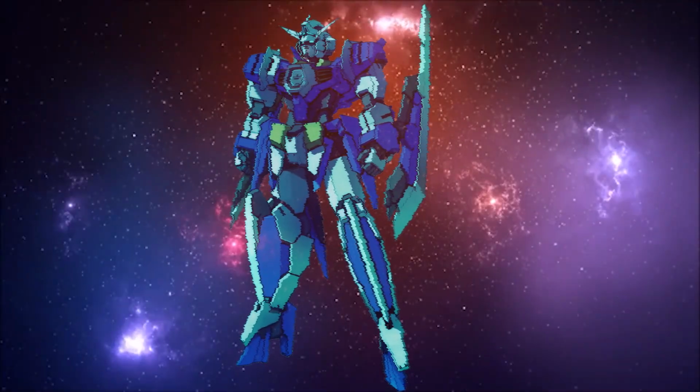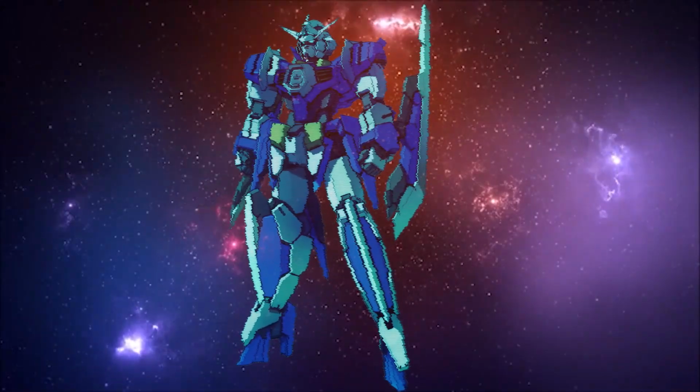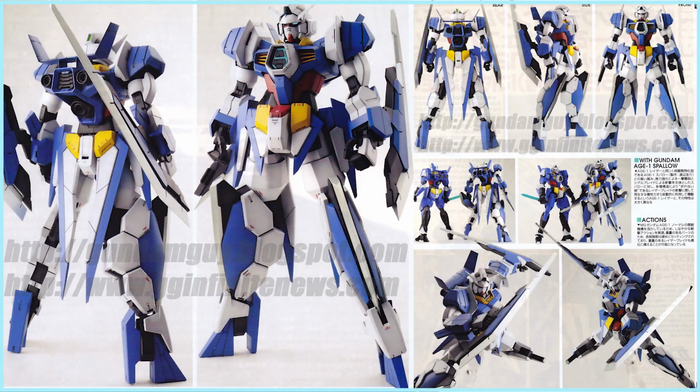This is pretty much something only Flit can use effectively. This would also be the only non-animated AGE-1 variant to receive an exclusive high-grade conversion kit, turning the AGE-1 Normal into the AGE-1 Razer. The Razer comes to us from Mobile Suit Gundam AGE Unknown Soldiers, a side story largely focusing on the mobile suit variations of the Advanced Generation.